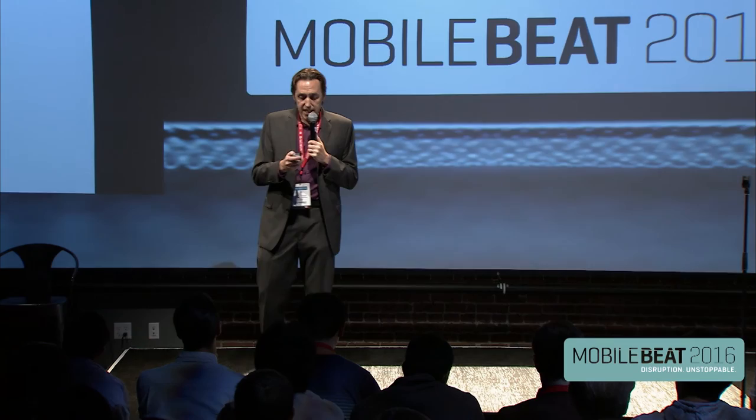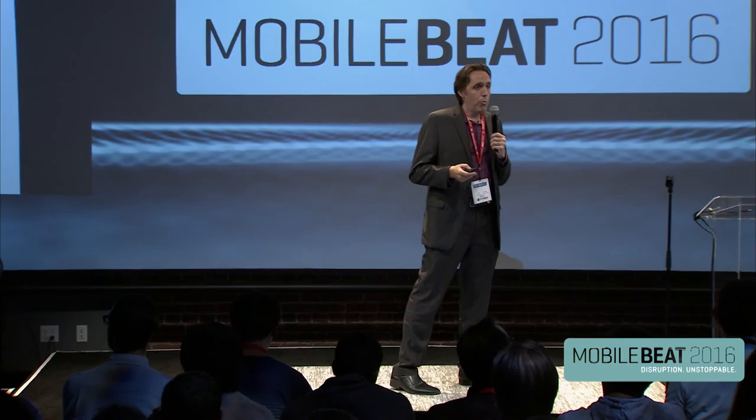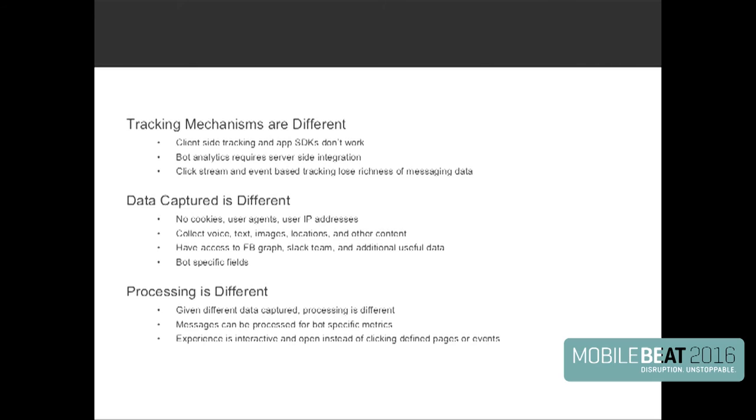So the issue is the traditional analytics tools just don't work well for bots. The tracking mechanisms are different. The data collected is different. And the processing is different. A good example is Slack. In Slack, you can have multi-user sessions, so multiple users can interact with your bot at the same time in the channel. So you need to be able to handle that.